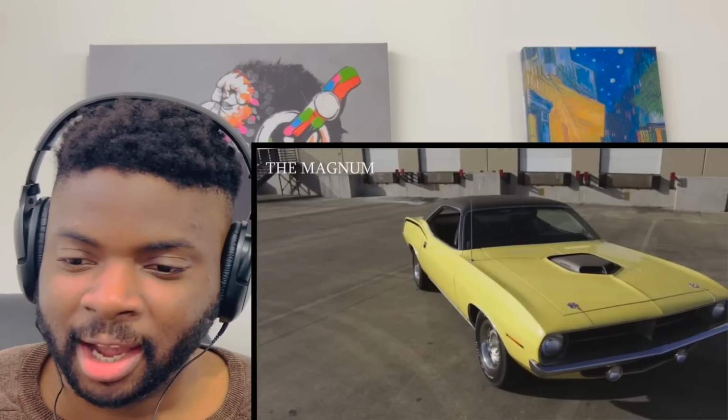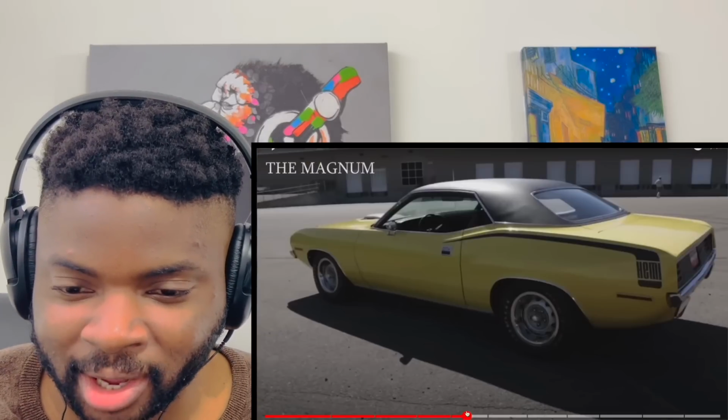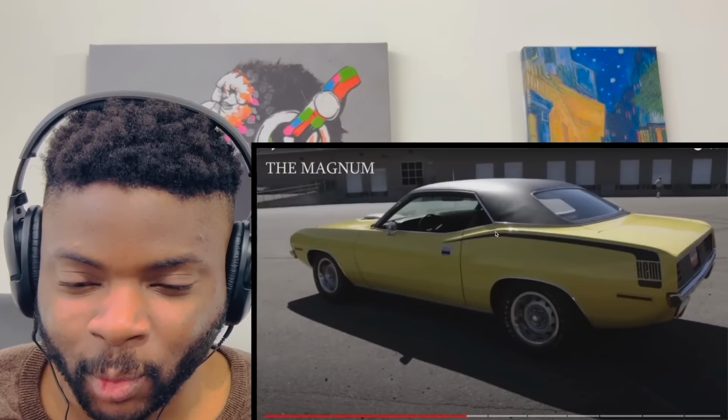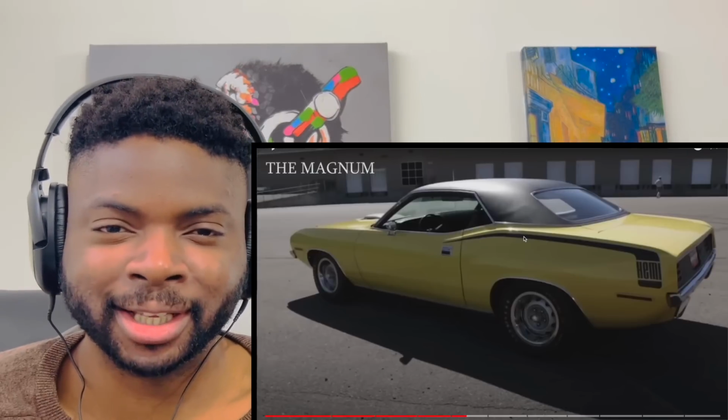I love how these American muscle cars have that. Most of them tend to have this high aggressive haunch. It just makes a car look muscular. Do you know what I mean?